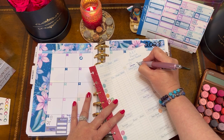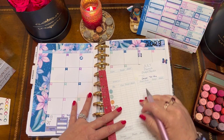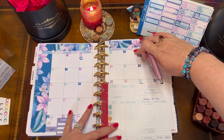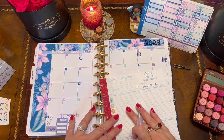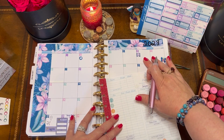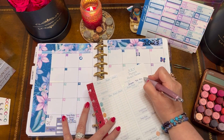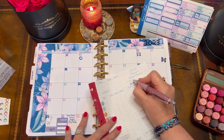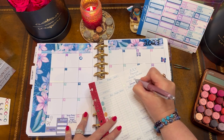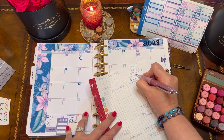So for August, this paycheck will cover from July 21st through August the 3rd, which is my last day under this paycheck, because my next payday is Friday, August 4th. So I'm going to put August 3rd here. Paycheck date is July 21st.